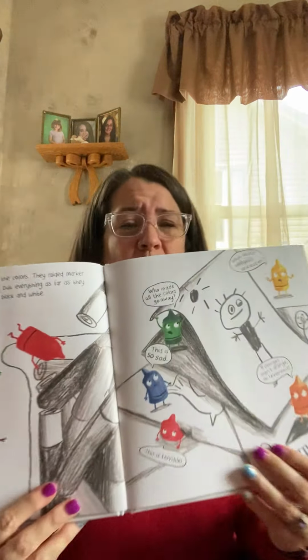The crayons started to search for the colors. They raided marker bins and tore through art projects, but everything as far as they could see was only black and white. Who made all the colors go away?